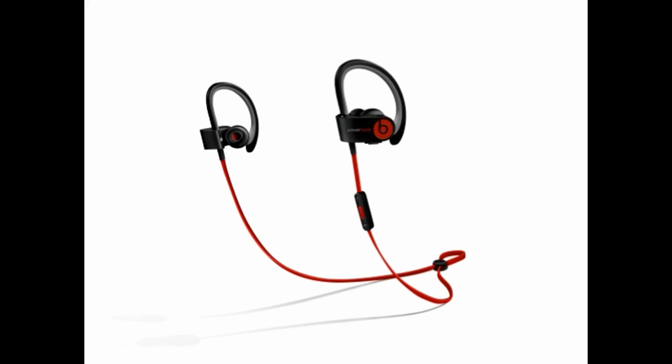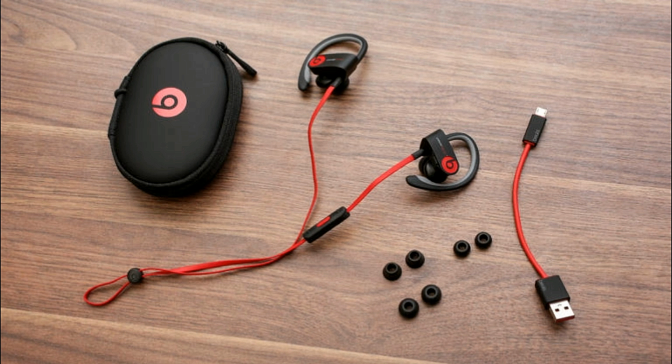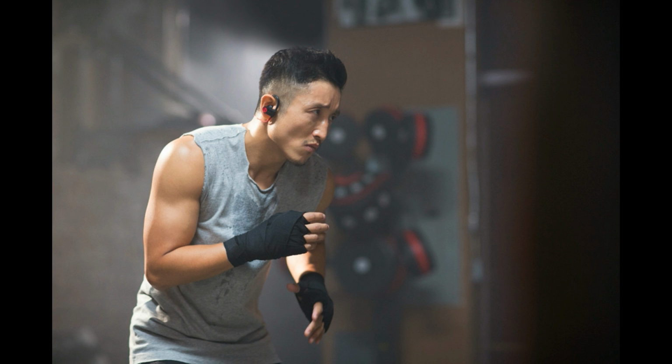Like I said, wireless is a huge convenience for me, but I do feel like the battery life needs to be a bit better. The headphones usually last me about 3 hours. But the sound quality is pretty good. Nothing that knocks my socks off, but definitely better than your average headphones.